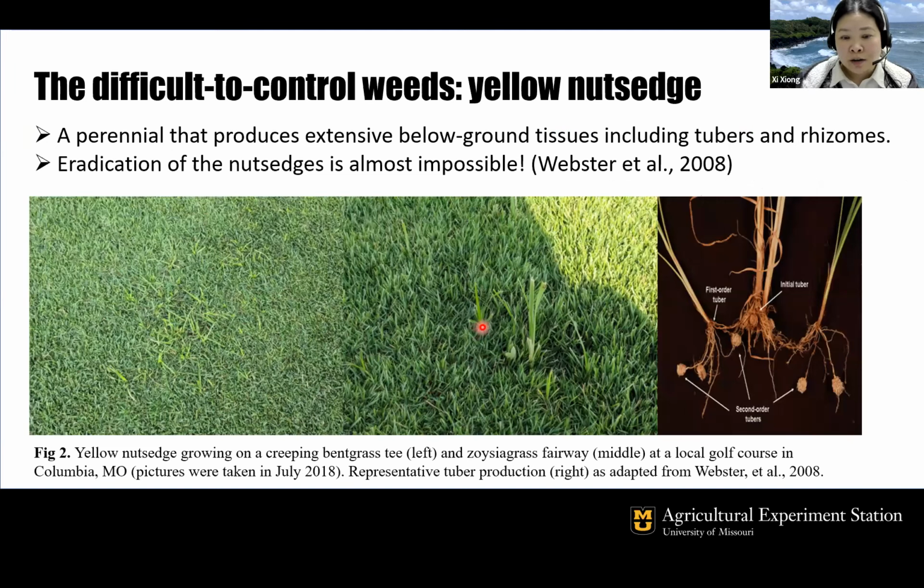So first of all, we want to talk about the appearance and why they are difficult to control. For yellow nutsedge, I'm sure you all have dealt with it in the past. The striking feature is the angular stem. This picture shows them growing in creeping bentgrass turf, and here in a zoysiagrass fairway. They appear to be single shoots, but if you dig down and look at what is underneath, you find that the primary shoots can produce secondary shoots through the rhizome, and then they produce the tubers. Because they have tubers, they are called nutsedge. Because the tubers and rhizomes also serve as storage organs, these species are very difficult to kill. That's why some people even claim that nutsedges are impossible to control.